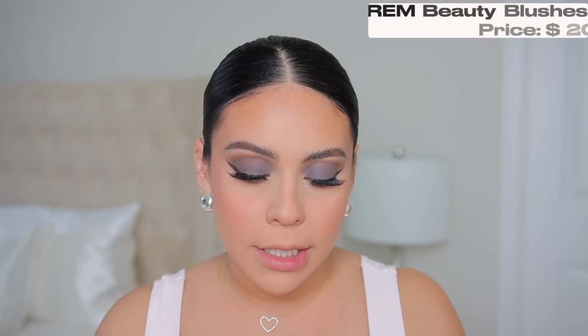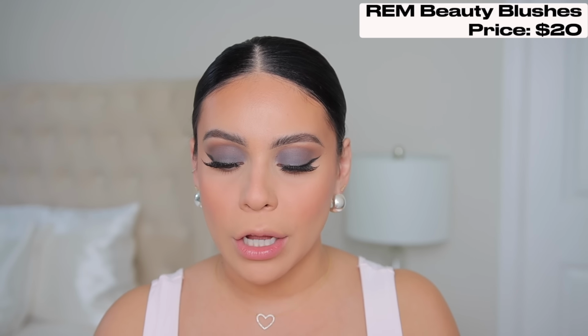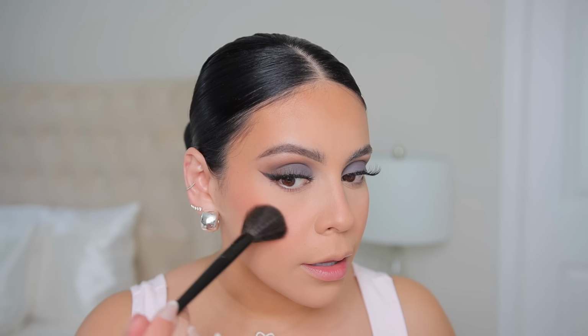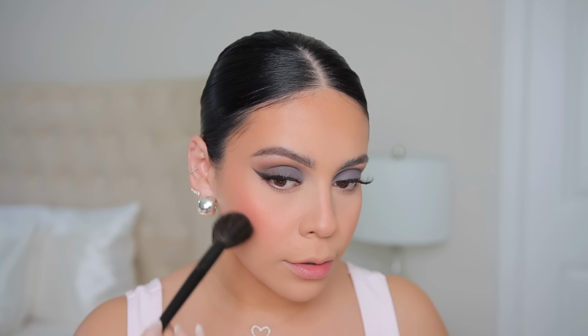Now we're gonna try out these REM Beauty blushes. I have the Soft Matte Blush in Pinking of You and Peach Planet. Let's do both. I'm gonna start off with Peach Planet. Love the packaging, by the way. I got these at Ulta a little while ago, but I've been saving them for this video.